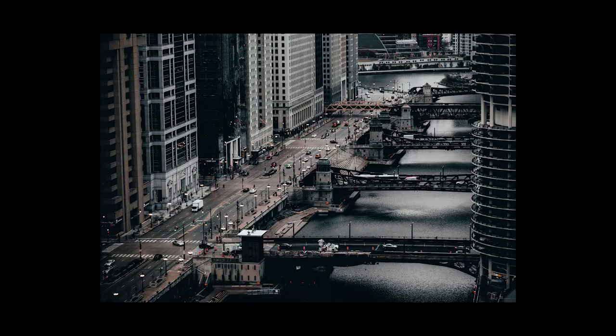I don't think I'm supposed to be up here, to be honest with you. But look at this view behind me. This is just, wow, amazing. Got another tower behind me up here. So let's, I gotta take some pictures right now. All right.